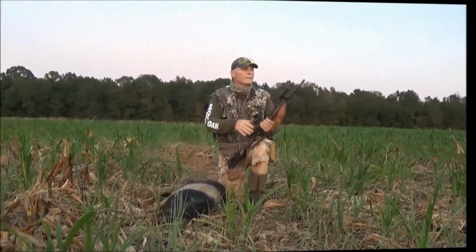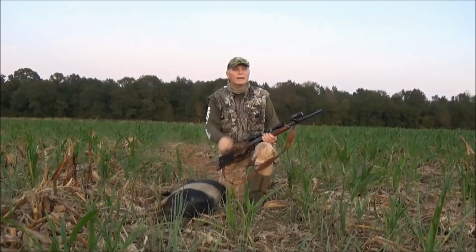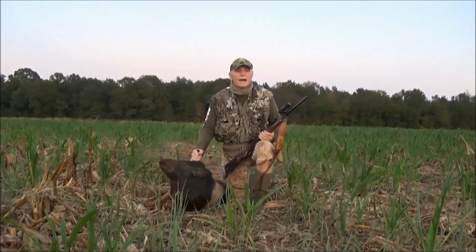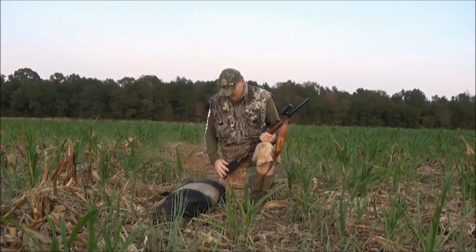I was about on top of that tower. I could hear them. I thought they were that way. Got down to about right here, looked down here, and had about 10 of them down there. Nice, fat, banded south. About 80 yards with the 45-70.